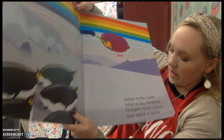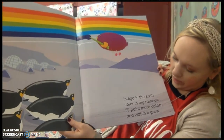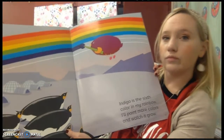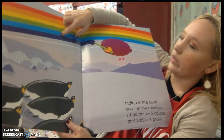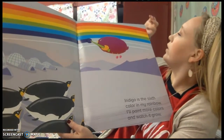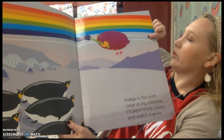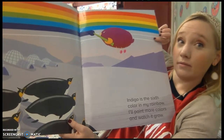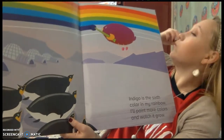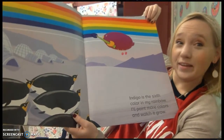Let's see. Indigo is the sixth color in my rainbow. I'll paint more colors and watch it grow. So here's the indigo color right here. And it's the sixth color, right? 1, 2, 3, 4, 5, 6. So how many more do we need to get to 7? 1 more. So what do you think the last final color in our rainbow is going to be?